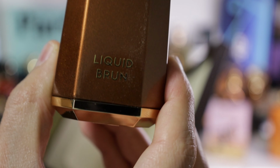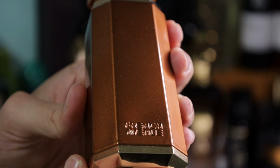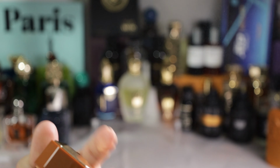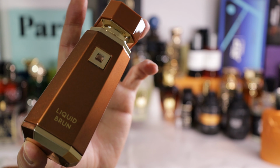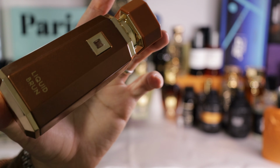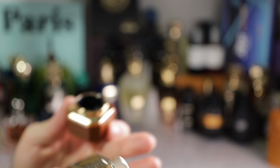The name is displayed clearly, and on the back you'll find the words French Avenue written. The cap clicks securely into place, and while it's not magnetic, it feels solid and well built. For a fragrance at this price point, the overall presentation and quality of the bottle are really good. Enough with the presentation, now let's dive into the scent itself.